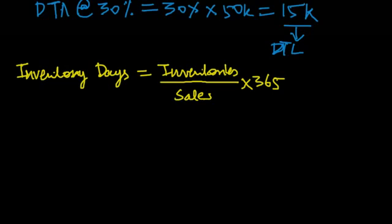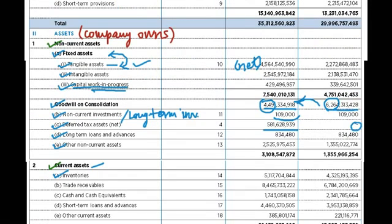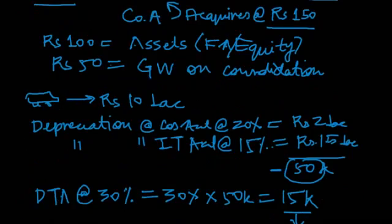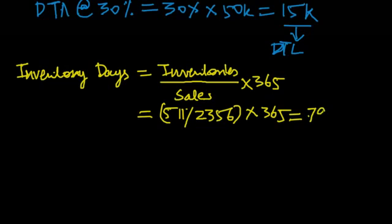So in Opto's case, what's the number for inventories? The number for inventories is 511 crores, and we know from the profit and loss account that sales is 2356 crores. So you have 511 crore divided by 2356 crore into 365, and if you do the calculation on a calculator, you will get a number of 79. So 79 days is the inventory days for Opto Circuits.